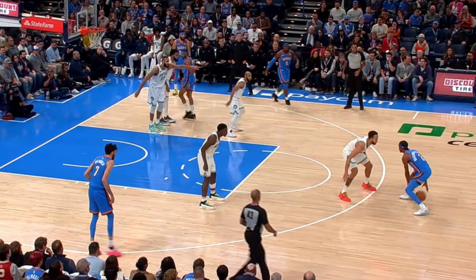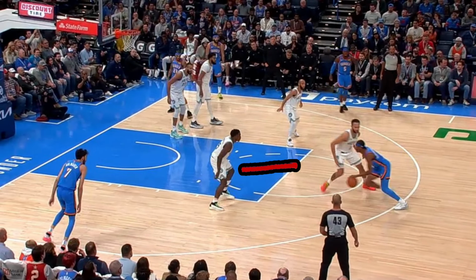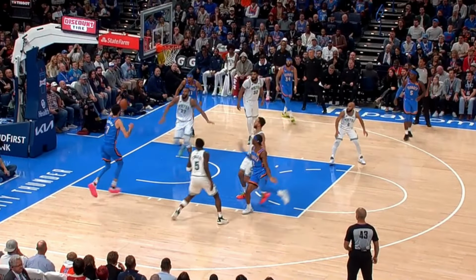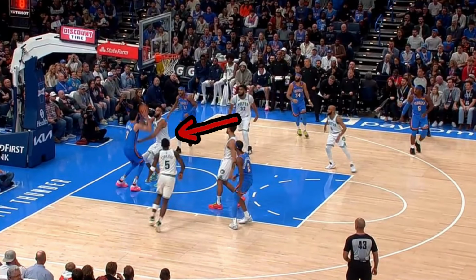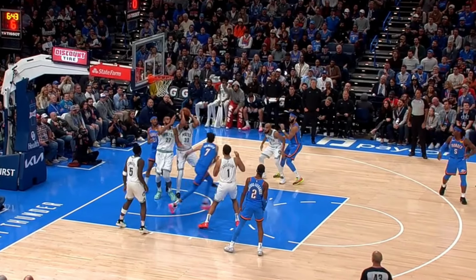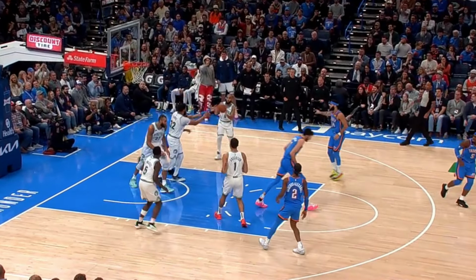For example, Edwards can step up into here in heavy gap help to stop SGA here, knowing that when Chet cuts backdoor, Gobert will shuffle over to meet him at the summit, and Gobert himself knows that he can leave the weak side open, and Towns is going to dig down and box out to get that rebound. So really that's the basis of Minnesota's defensive dominance. It's not the entire thing.